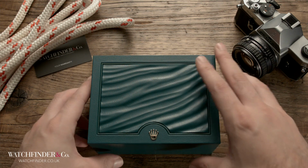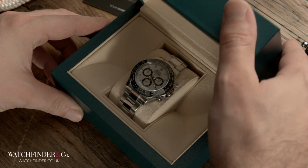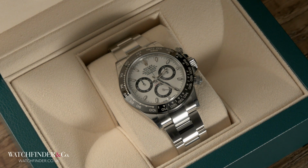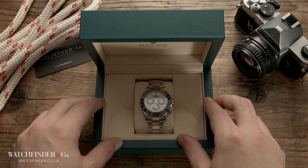The Daytona's always been a sellout model. It's always been a model that people can't wait to get their hands on. But the question is, now we have it in our hands, now we can see it and feel it, is it worth the hype?